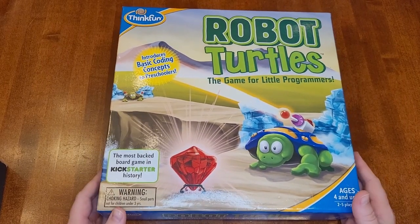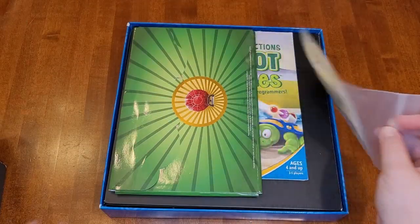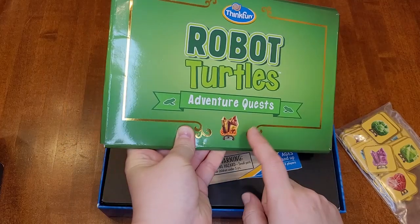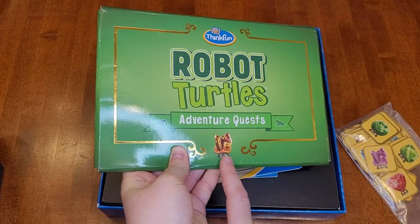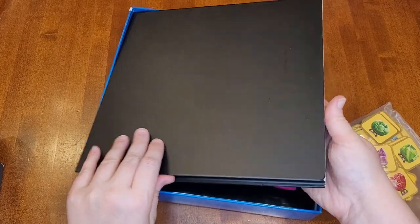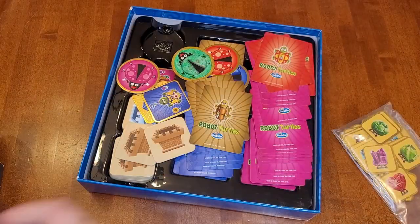I will say this one is very tedious to play as a grown-up, because your job as the grown-up is to move the turtles. This is like an expansion pack. And if yours doesn't come with this expansion pack, try to find it on eBay, because this does make it more fun. I think the newer editions of this game just come with it. But you're trying to move your little robot around on the board. Here's the board. Pretty basic.